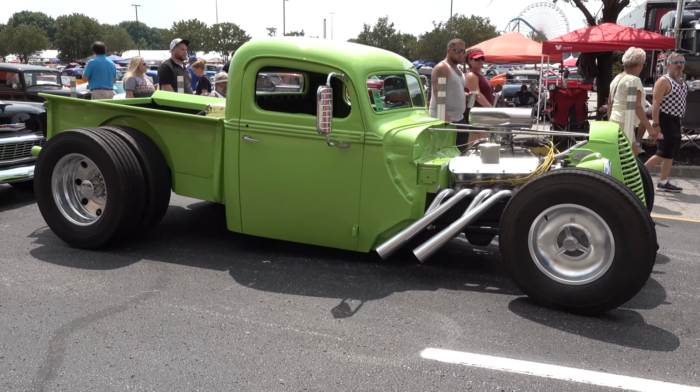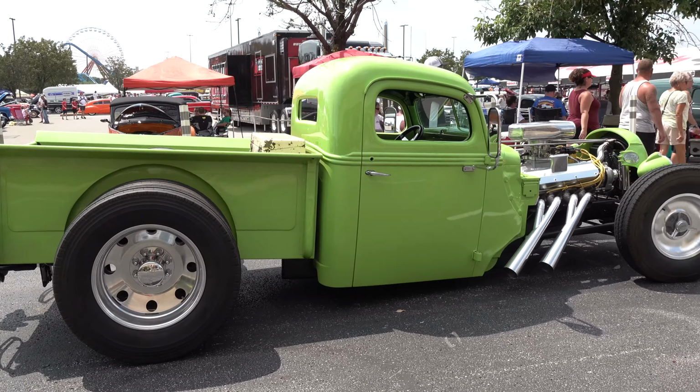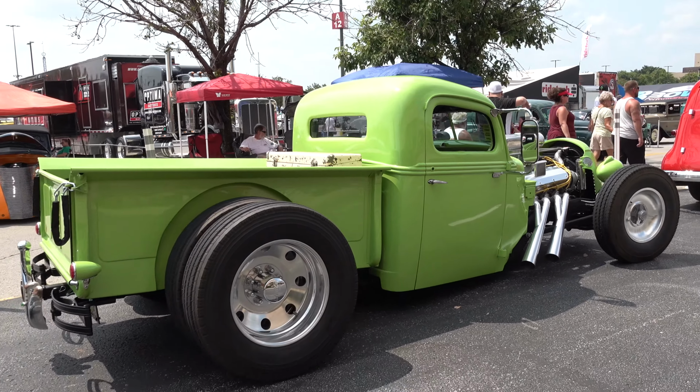So there you go, from the 2021 NSRA Street Rod Nationals in Louisville, Kentucky. A little walk-around checking out some of the cool cars. Hope y'all have enjoyed it.